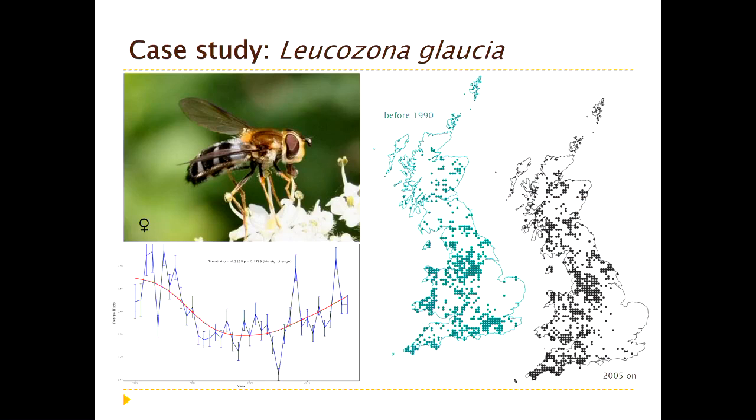So, the way we tend to test these things is to train the model with a randomly selected proportion of the data, and if there's plenty of data, I tend to use half of it for fitting the model. We then test against the withheld proportion of the data.